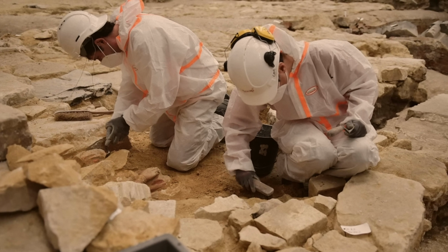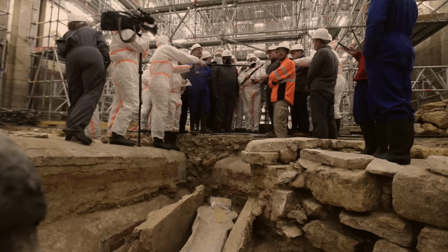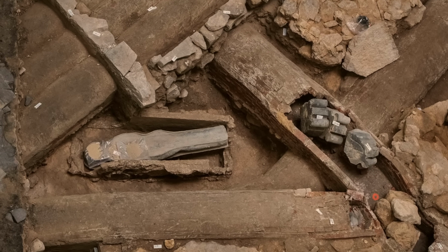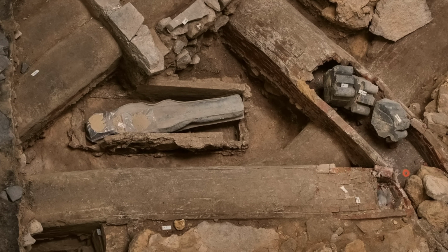And as they were doing this, they found a human-shaped lead sarcophagus during the restoration, and it is believed the remains belong to a 14th century senior church official. So there's just a lot of secrets and mystery and legends about this church, and although it is beautiful and magnificent, it also has some dark history. So I thought that was super interesting.